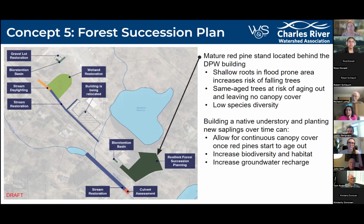And I presume that impact will be included in the proposal when it comes out. Yes, in the final project summary.